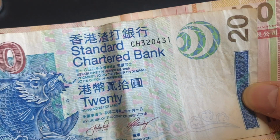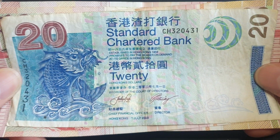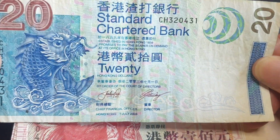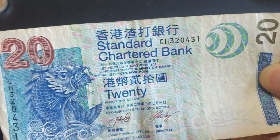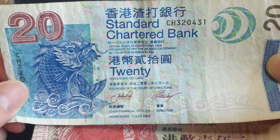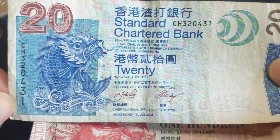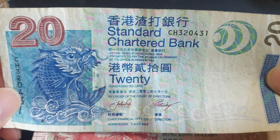So here we have some old banknotes. I got these for just under face value. And I got a 2003. This Standard Chartered Bank was not really as common as people think. I believe their banknotes are only like 20% of the stock, and a $20 note is probably one of the lower denominations. It's the lowest Standard Chartered, but it's not that common. Most of the Standard Chartered are probably $100 banknotes and $500.